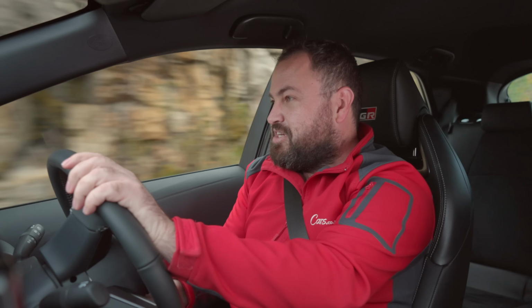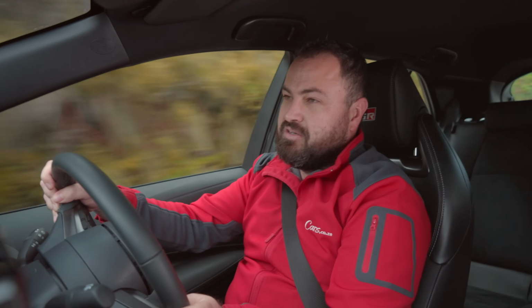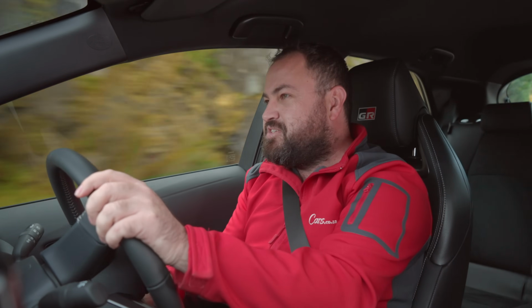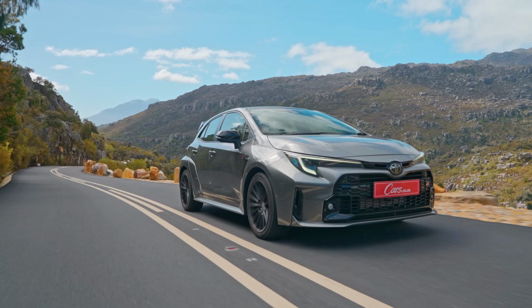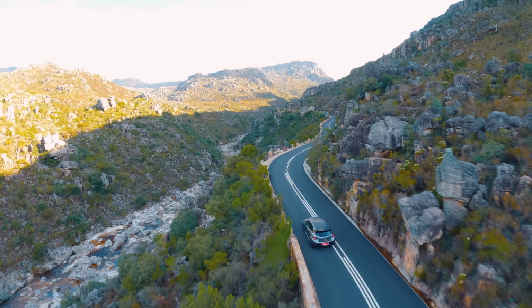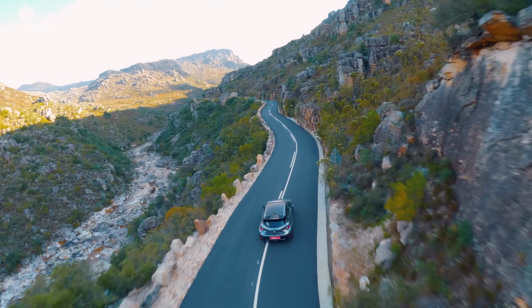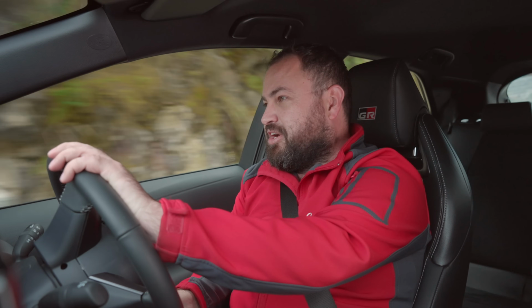Now what's quite interesting is this car sounds fantastic at idle, but when you're pushing on, for some reason the exhaust gets quieter and all you really get is engine. And I wonder if that's just got to do with all of these regulations that Europe has put on car manufacturers to, well, make cars less interesting, really.